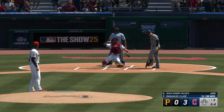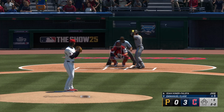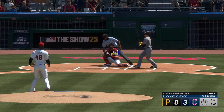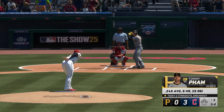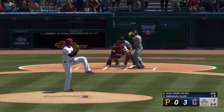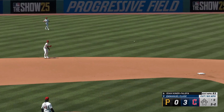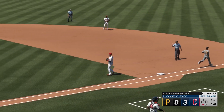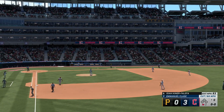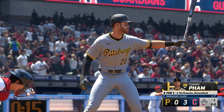Ball. Now it's 3-2. Count's full. Hit on the ground to short. Zips it across, and they get the leadoff man in the ninth. That's a huge defensive play in the late stages of the game. It might not be the most challenging we've seen today, but it needed to be made.